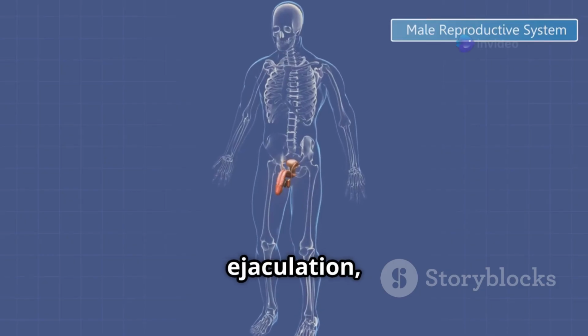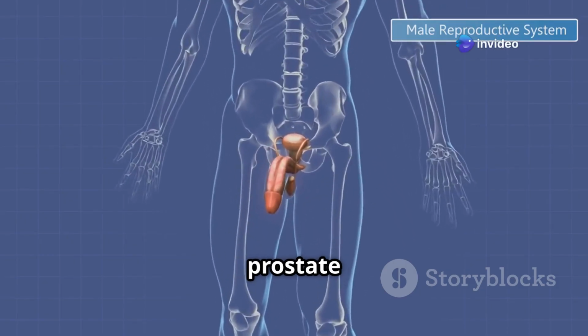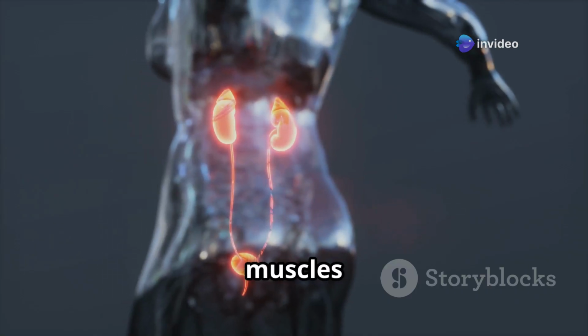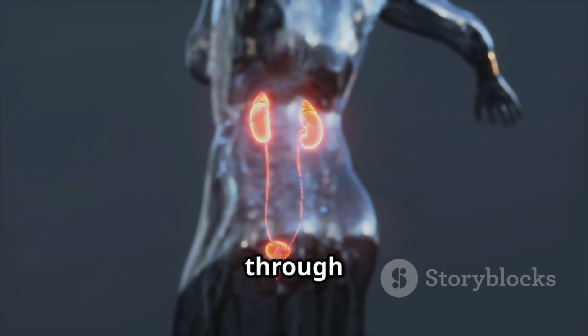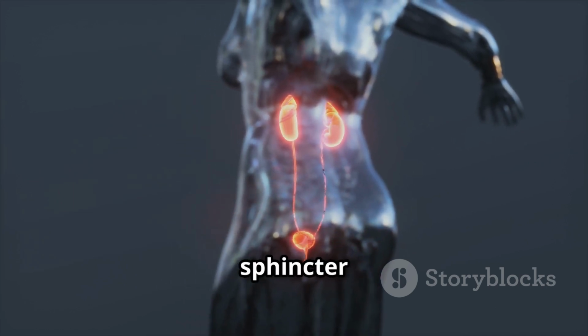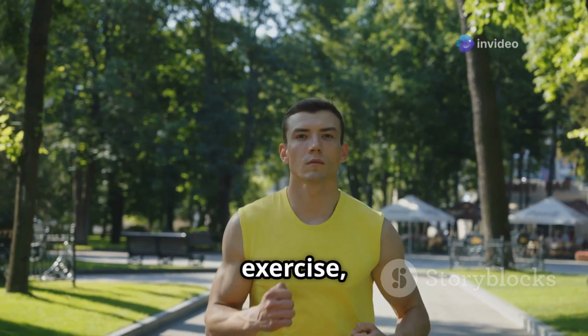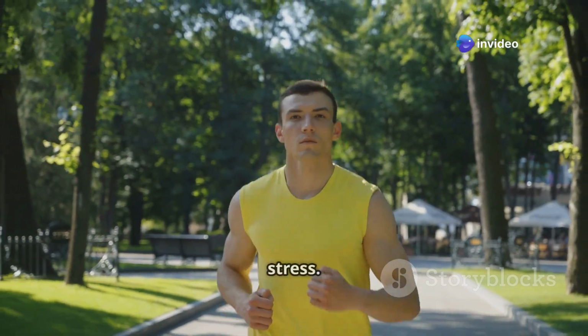When it's time for ejaculation, your brain signals the prostate and seminal vesicles to mix fluids with sperm. Then the pelvic muscles contract, pushing semen through the urethra while the bladder sphincter closes off urine. Crazy, right? To keep your penis healthy, focus on exercise, a balanced diet, and reducing stress.